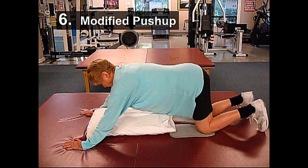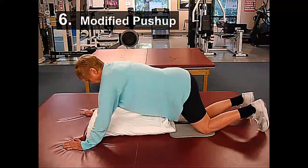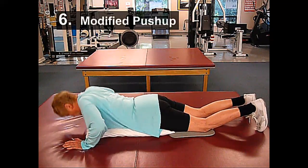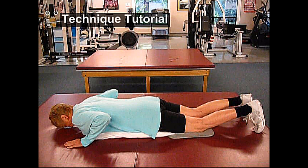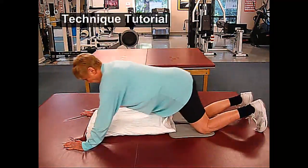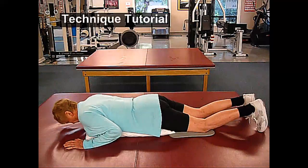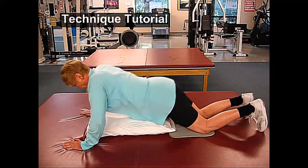Exercise 6 is a modified push-up, and this exercise is perfect for building the strength you need for fall recovery and to get yourself back up from the floor every single time. Lie on your front with your arms at your sides in a push-up position and your legs straight. This is my favorite version, called the Nelson push-up, and we're using the pillow to help keep the low back in a safe position and the pads under the knees for comfort.